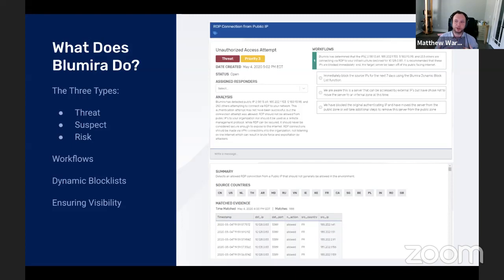They just increase risks in the environment. So the way that Blumira approaches these situations is that we want to identify risks, we want to identify potential suspects, so situations that could become threats, and we want to identify proper threats to the environment themselves. So someone attempting to RDP to your environment from a public IP is a pretty low priority threat. It's still a threat, but the moment that someone authenticates into that device, it's all over at that point.